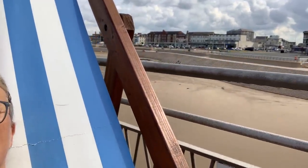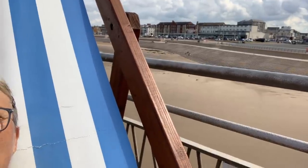Look at that for a view. Wow. Oh, I could sit here all day. That is a really comfy chair. Now I'll see if I can get back out, shall I? Are you ready? This is where the fun starts. I need a crane. That was actually easier than I thought it might be.